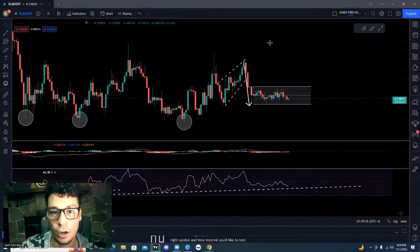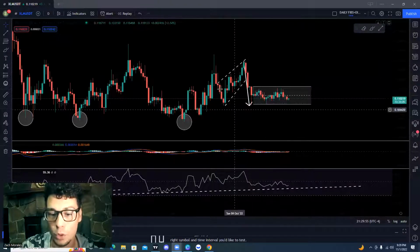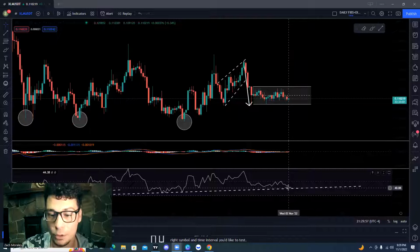So we got our rising wedge to play out. We had a little rising wedge right here. We broke this trend line. We had the sharp move to the downside, and now we're doing that consolidation, that absorption period, okay? If we are going to break this trend line here, which is going to be roughly about 0.106, if we break that level, most likely we are going to head back down.